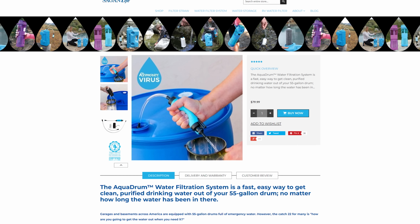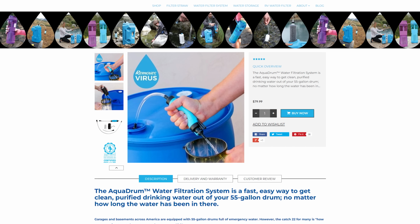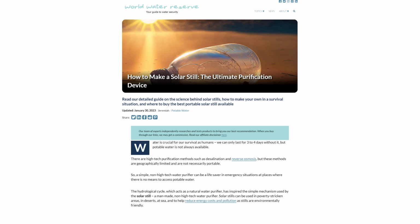These can be applied to stored water that appears questionable, but these approaches may be overkill. But again, there's nothing wrong with being overkill if you're not certain, I'll put it that way. You could even pump it out of your container through a filter. There's options on the market for that. And at the far extreme, you could always solar distill your stored water before drinking.